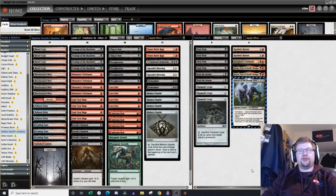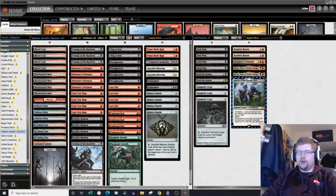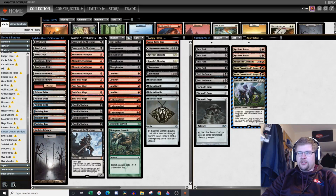All right, welcome everybody to another episode of Making Magic Happen, brought to you by RW Hobbies and Games, Livonia, Michigan. I'm Zach, and today we're trying out Scourge of the Skyclaves in Modern. This is a 2-mana star with kicker of 4 and a black. We're not really going to use the kicker.